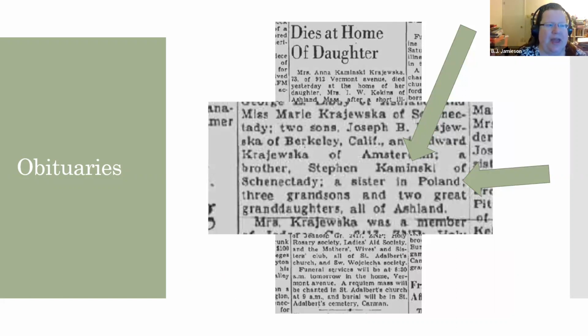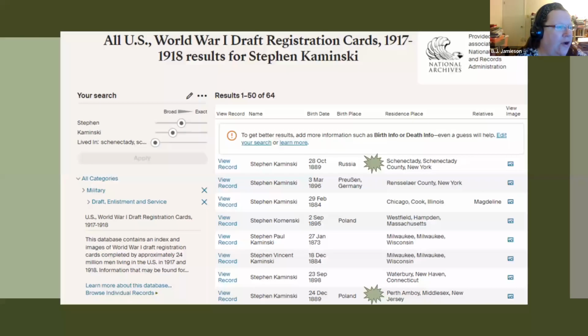Because we have these two data points on extended family. Now, I'm guessing Kamińska's a common enough name. I don't want to try to look just in Poland without any more information. Well, I did go and look at the draft registration cards, and there are two Stephen Kamińskis, one who's living in Schenectady by this point, but it says he's born in Russia when the family's Polish, and one who's in Perth Amboy, but says he's born in Poland.